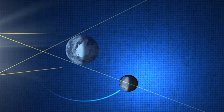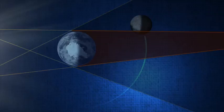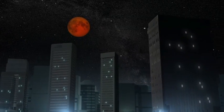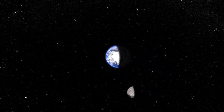The moon passes through the shadow cast by the Earth, causing it to look extremely unusual for a short period of time. From the Earth, the moon will appear to darken and turn a deep red before eventually returning to normal. This is called a lunar eclipse. If we were to look at what happens from space during an eclipse, it would go something like this.